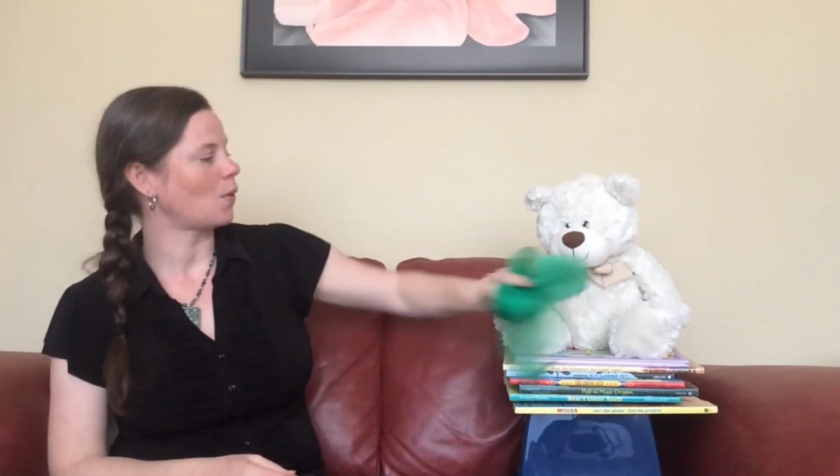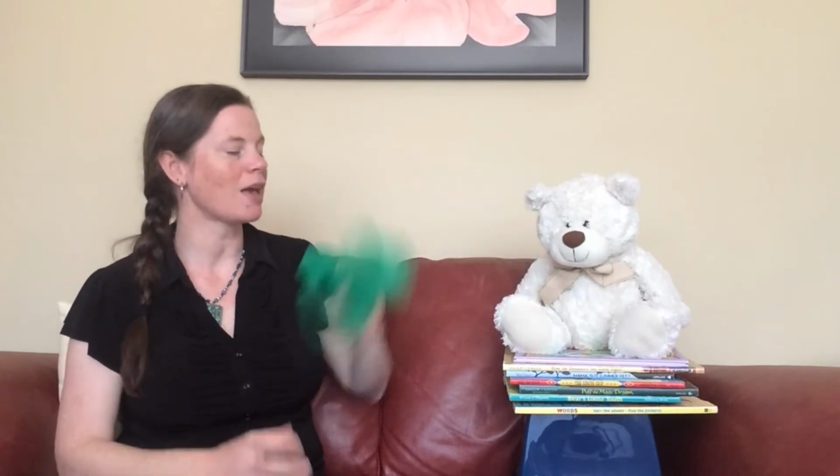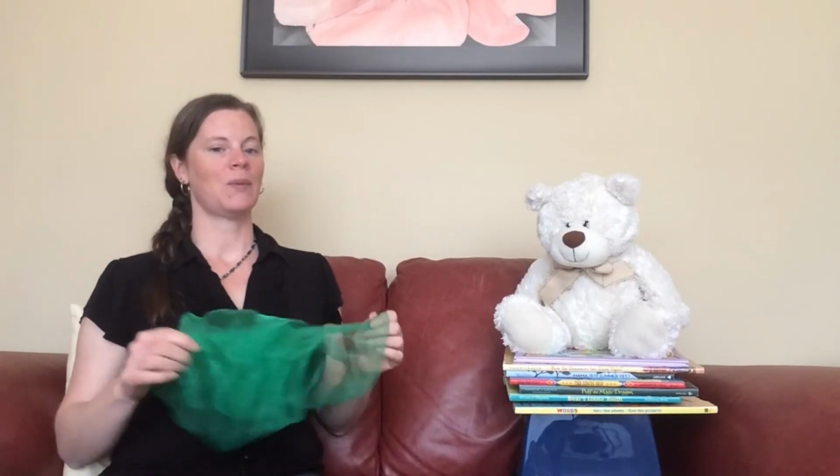Now we're going to take these scarves. Of course, you can up and down on baby. Our next one is front and back. So again, you touch baby's front, touch baby's back, or you can just show baby out in front and then hiding behind the back. So here we are.